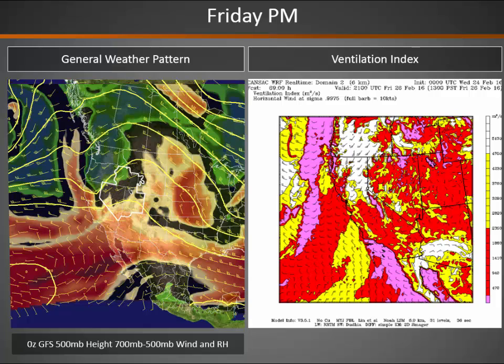Now, by Friday afternoon, that ridge of high pressure, instead of building over us, is going to be fairly progressive and start moving off to the east as a trough of low pressure pushes in across the Pacific Northwest. And you can see that on the overall ventilation, much better ventilation from California into Oregon, starts improving a little bit across parts of Nevada.